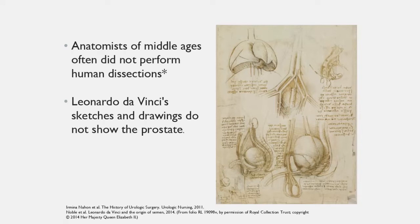We start to see Leonardo da Vinci's sketches of the urologic system a little bit later, in the 16th and 17th century. But what was actually interesting is that these anatomists did not commonly perform human dissections, and what they would often dissect was whatever livestock was around, often cattle and bulls. And it's interesting, in Leonardo da Vinci's sketches, he did not often depict the prostate, or it was very hypertrophic.